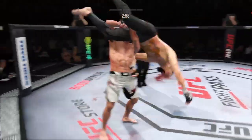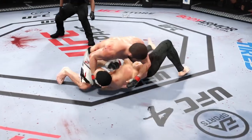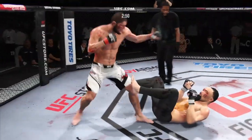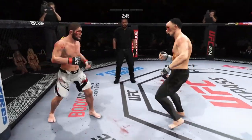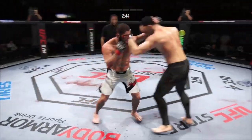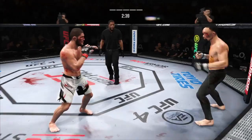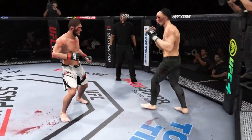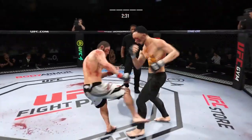Nice single leg entry. Rotates ahead outside to a high crotch. Oh, my God. He switched the lock to a high crotch. Rotated and then took him for a ride. That was a big takedown. And he's back up. Visibly limping here. Tries the flying knee to no avail.